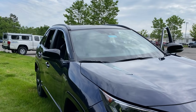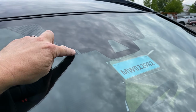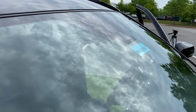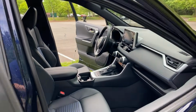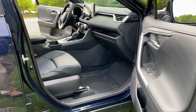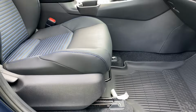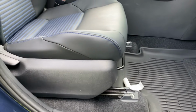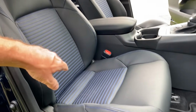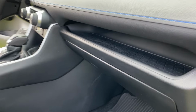Do you want to know how you know if you've got rain sensing wipers on a Toyota? It'll have that little cutout right there. Gonna have that little tiny cutout, and that's where it senses whether there's moisture on the windshield and it can activate the wipers. See now, there's not a power button here. You can go backward and forward with the back of the seat. You can move it forward and backward, but that's about it on this particular one.